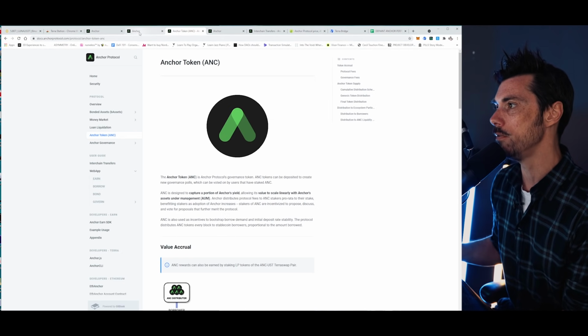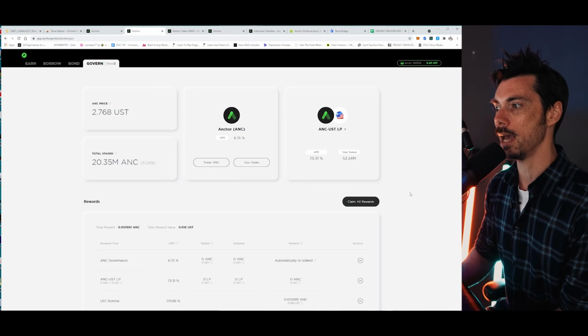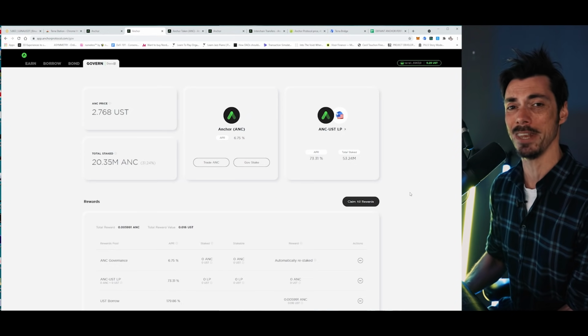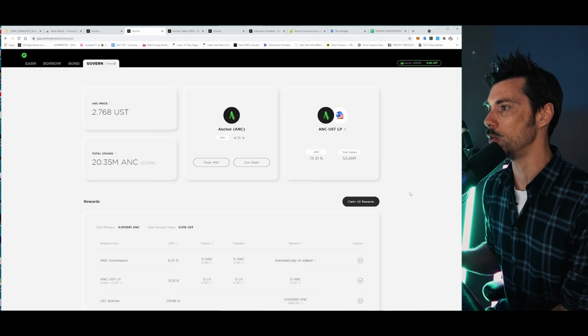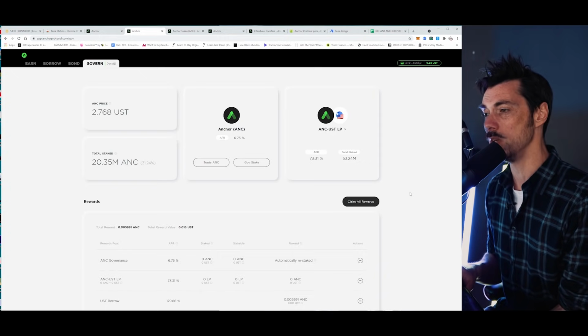So that's hopefully a useful and valuable way of looking at Anchor. I've been promising to do this for a long time. Now I have. And like I said, I will track all these positions on the spreadsheet, and you'll be able to see once a week how we're doing.